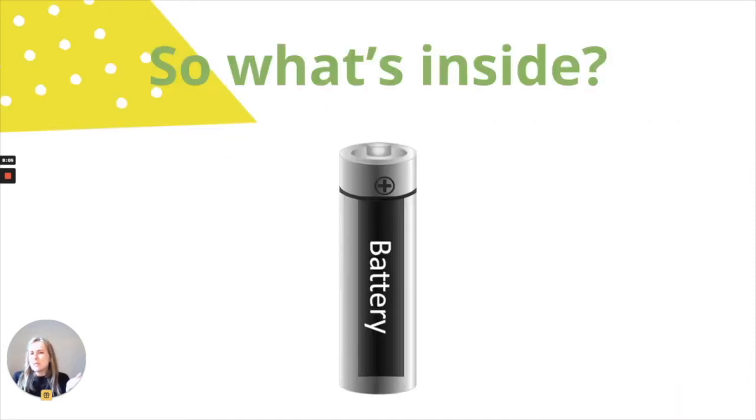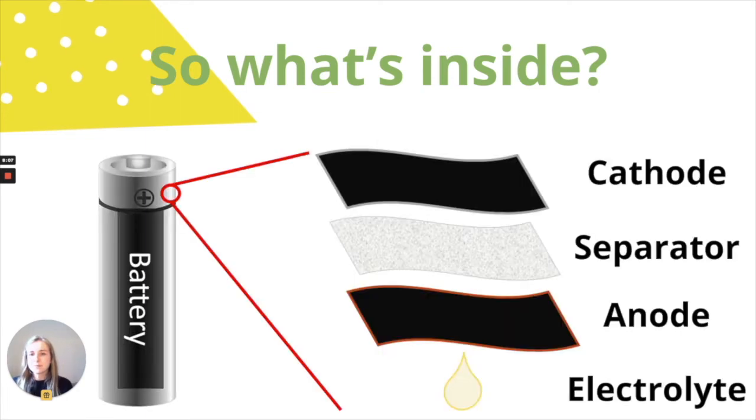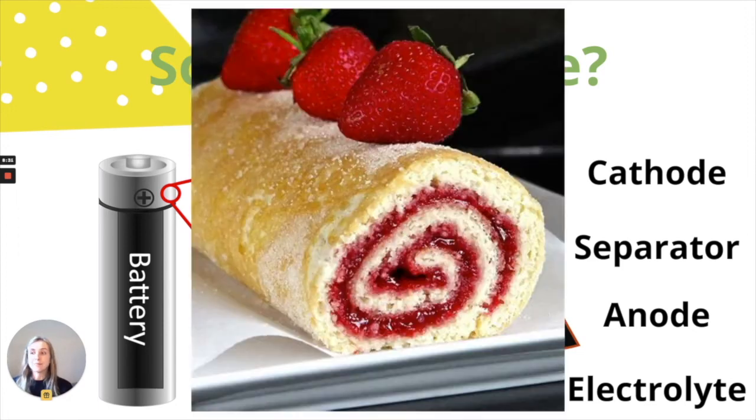So what's inside a battery? If we opened up a battery, and don't try this at home, we would find layers and layers of electrodes termed anode and cathode, and a plastic separator between them. And also we would find a liquid called electrolyte. And in a cylindrical cell like this one, or one that was in your remote controls, they would be all rolled up together like a Swiss roll.